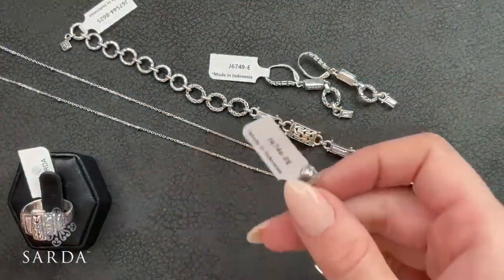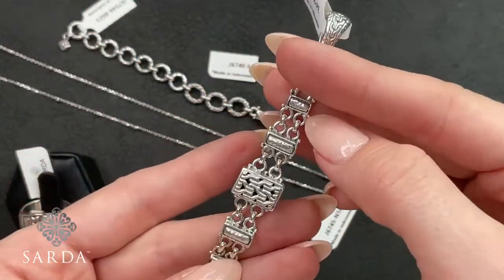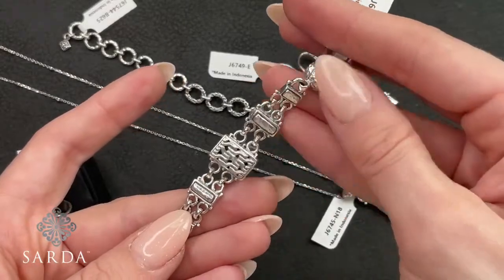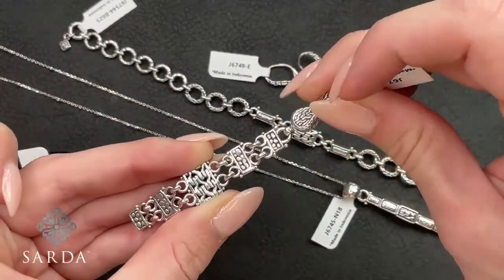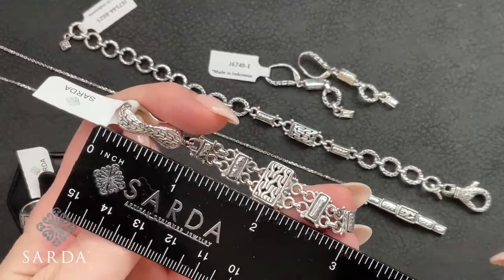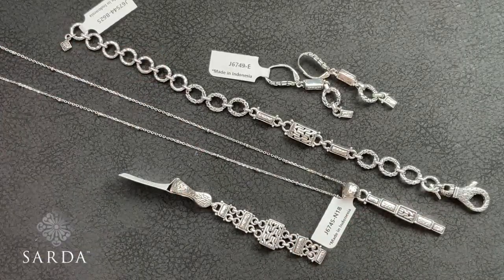And then we'll go for the pendant. This is J6746 for $79.99. I love how we've got lots of extra chain. To kind of make it feel like it's a chain with this chain link and hammer details. Chain link magnetic bail. And then the back is that fun watermark and chain link details. This one is pretty long at 3 inches. So that's J6746 on the pendant enhancer.